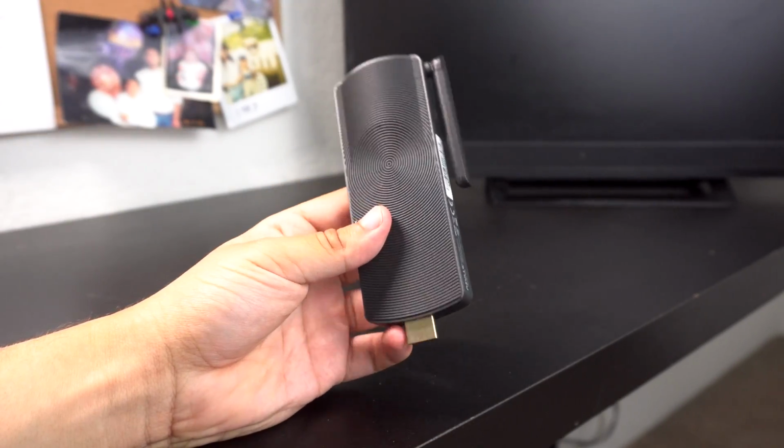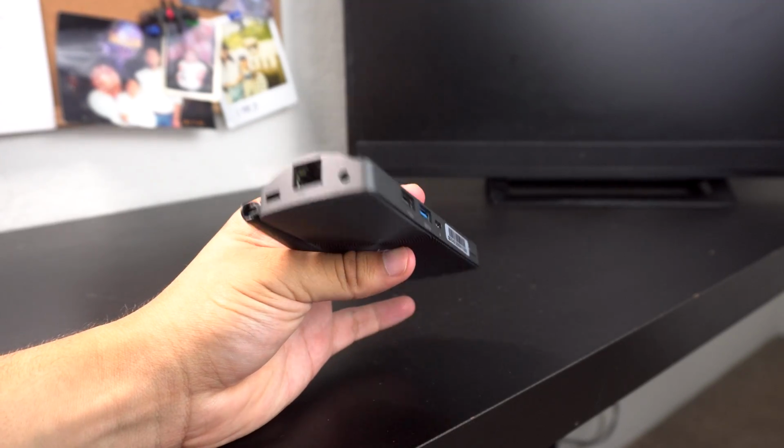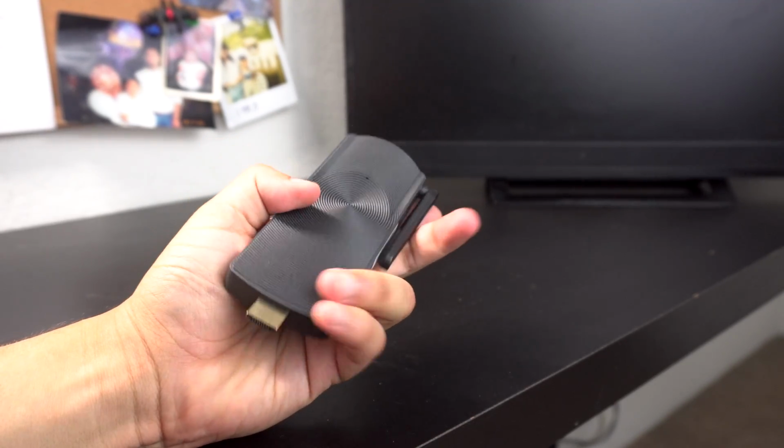How's it going, guys? My name is Luis, and this is the Azulle Access Plus, a fanless computer in the small form factor of a computer stick. Azulle was kind enough to send me this one in order to make a video on it.